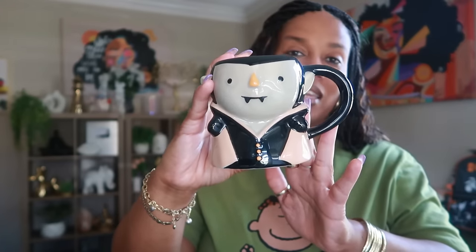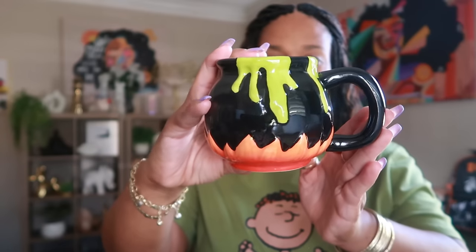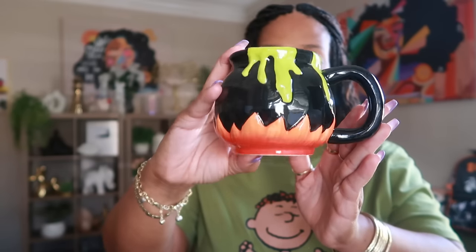Okay, so then it's Target. Now, I went a little overboard with their Halloween cups. You guys know I love cups. But I can't even give an excuse. I bought all the cups. I got this one, and all of these were $5, and this is part of the Hide and Eek collection. So, he is super cute. This one right here looks like a cauldron with the stuff bubbling over with the fire at the bottom.